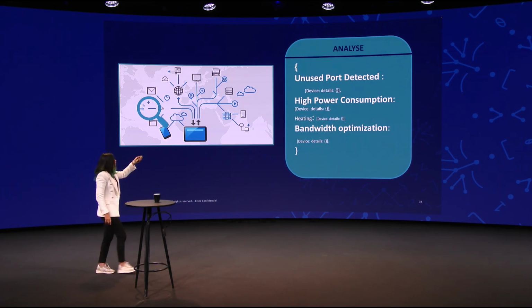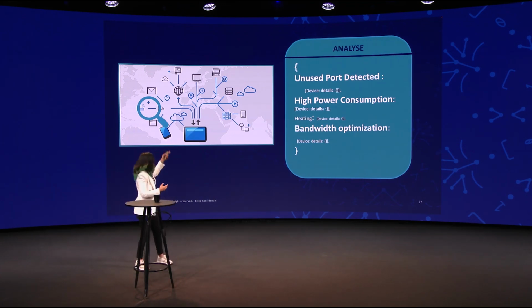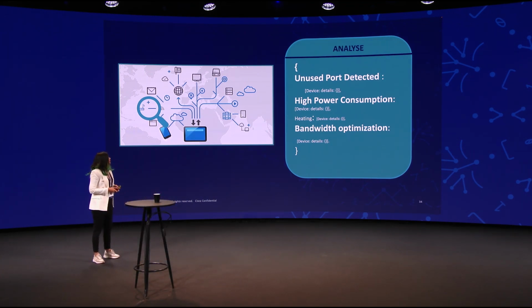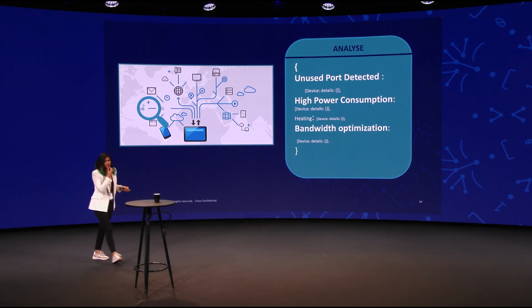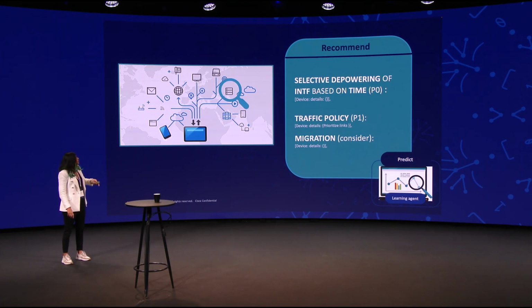Obviously, there were unused ports detected in this case, in our example. Then it said that there was a higher power consumption by some of the elements. There was more heating. And then it said that some links can be optimized for better bandwidth efficiency. Then we have a recommendation based on that analysis.